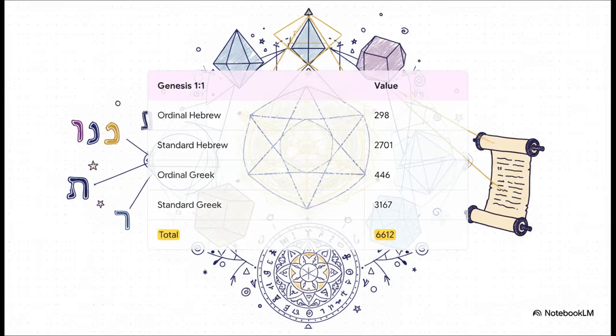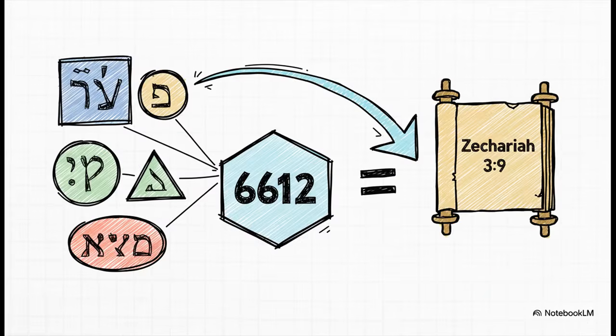And here is what that looks like for Genesis 1:1. You can see the 4 values they calculated, the ordinal and standard sums in both Hebrew and Greek. Now, when you add all 4 of those together, you get this grand total, 6612. And here is the first really big connection that the source material points to. That total, 6612, is claimed to be the exact standard Hebrew value of a totally different verse, a prophetic one, from the book of Zechariah. Suddenly, there's a potential link across different books, seemingly hidden in the numbers.